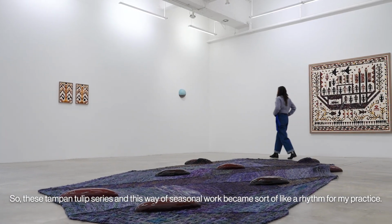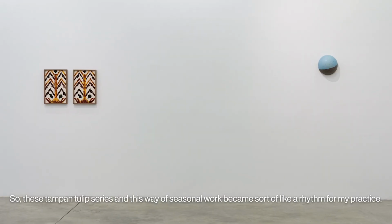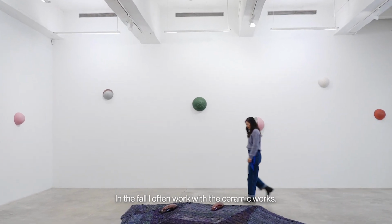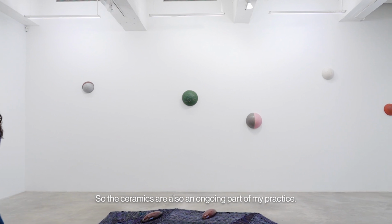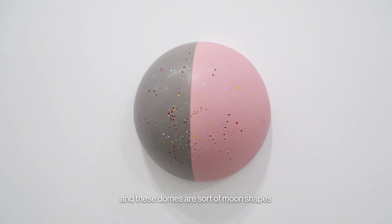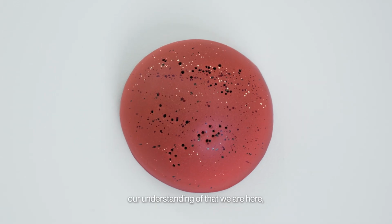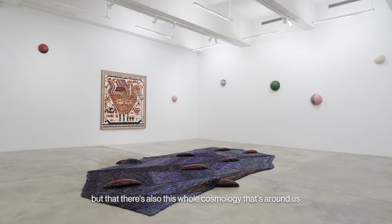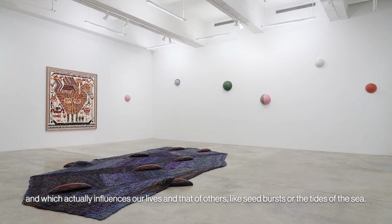So these Tampan tulip series and this way of seasonal work became a rhythm for my practice. In the fall, I often work with ceramic works. The ceramics are also an ongoing part of my practice. I've been making these domes, which are moon shapes that to me refer to our relationship of the atom to the universe, our understanding that we're here, but that there's also this whole cosmology around us which actually influences our lives and that of others, like seed bursts or the tides of the sea.